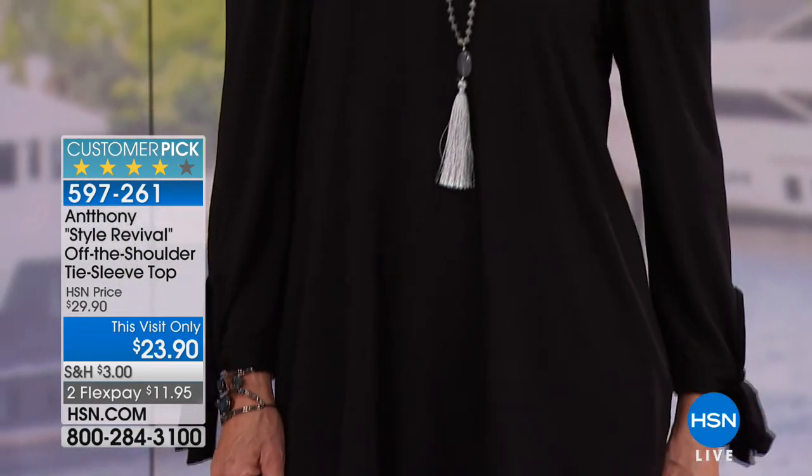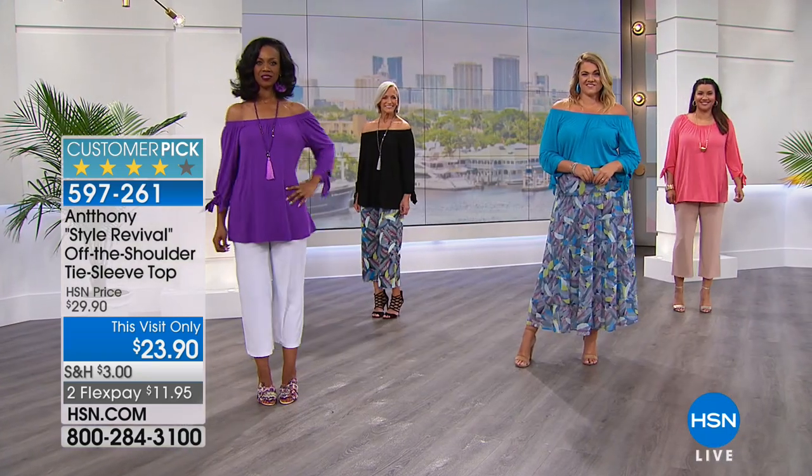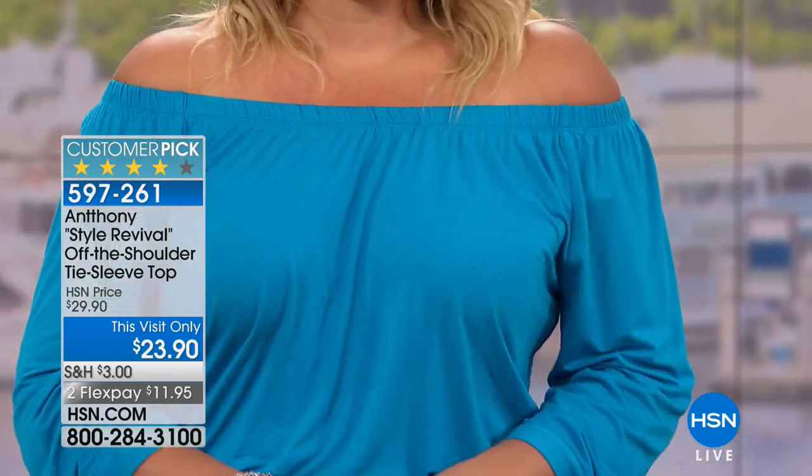So you can get it in black. You saw it on Ingrid in purple. It also comes in blue eyes. That's beautiful. And that's the most limited in blue eyes.